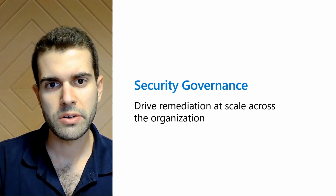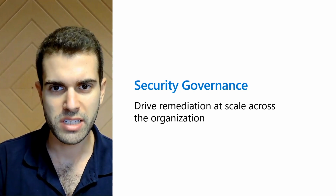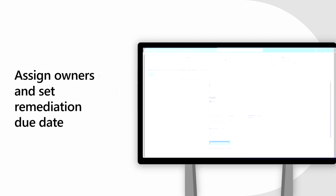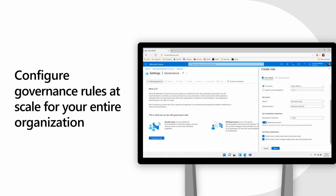Now, after finding the riskiest issues, it's time to remediate. In order to allow security admins to drive remediation at scale across your organization, we are also announcing today a new set of governance capabilities. To date, security admins could assign owners to security issues, set required remediation due dates, automatically send reminders to owners, and escalate to the manager if needed. Security admins can now centrally manage governance and drive remediation at scale across the entire organization at once. With that, I'll pass it back to you, Meital.